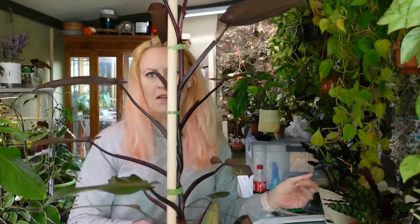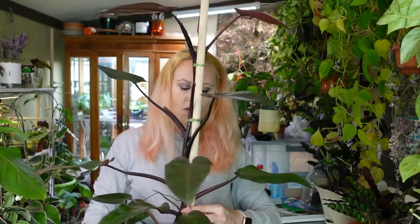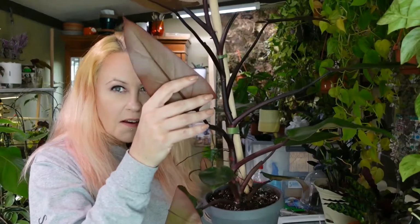Okay, and then this is the next one, which is newly on a pole here. I don't use moss poles. I think I might have mentioned that for various reasons. If you want me to get into it, I will, but for now, I just don't. Philodendron Bloody Mary, I believe, is what this one is. Party in the back. It's really pretty.